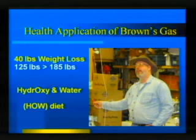They call that the warrior's fast, if that helps at all. But I still love food. I don't want to not have to eat food. But I can go for days without eating food as long as I'm breathing my Brown's gas. And of course, I do lose weight because my body kicks into the ketosis fat-burning cycle. And then it really burns. It burns it nice and cleanly.